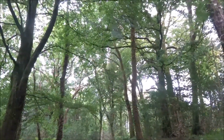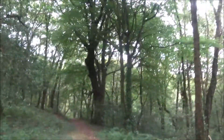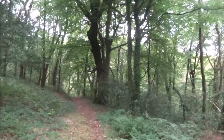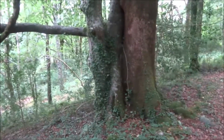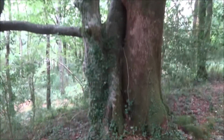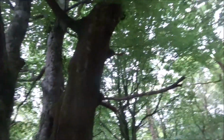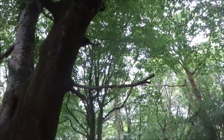This is an attractive wood. If you like trees, this is a nice place to come to. They're protected woodland. Just came a few feet and I noticed there's two different species of trees side by side. I think the one on the left is a beech, and what's that one there?